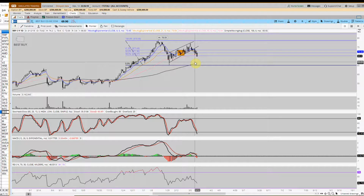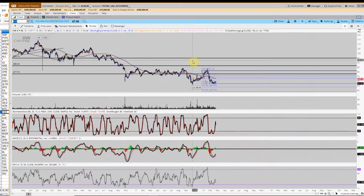Let's take a look at CVS. You can see CVS is really been in a downtrend since back here in late 2016. It hasn't really made too many higher highs. It kind of came back and tested this pivot point that it made here back on 10/23 in October of 16. It tested it here, but it couldn't hold, fell back down pretty severely, channeled for a bit, fell back again, retested those highs, and now we're falling once again.